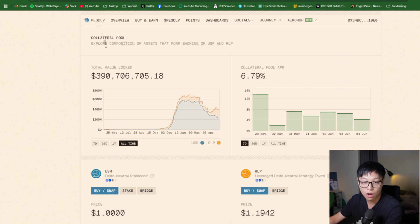And now comes the interesting part. What do you think about the price prediction of the Resolv token? The FDV of Resolv could reach $1 billion, right? 2 to 3 times higher, right? So $1 billion in FDV. However, I don't think that's gonna happen. I think it's very difficult in this market to be like that.